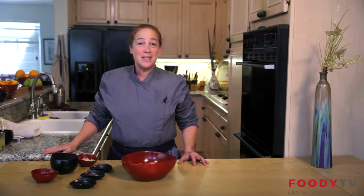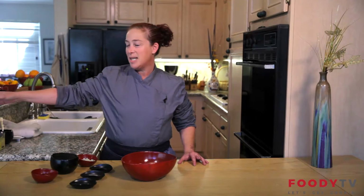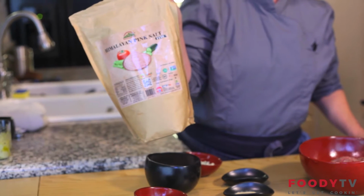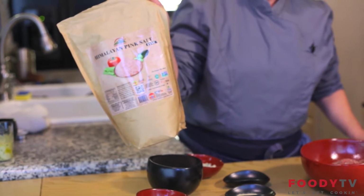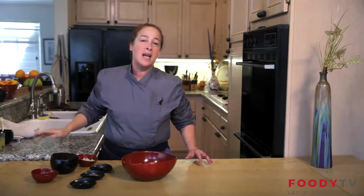Today we're talking about salt, and I have brought one of my favorite salts with me, which is the pink Himalayan salt, and I'm just going to show it to you really quickly. It's very versatile and can be used in many applications.